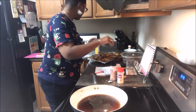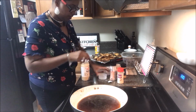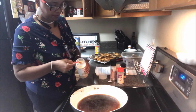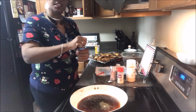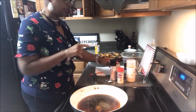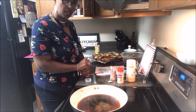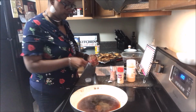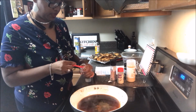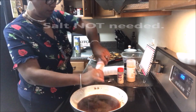I'm going to do a 1/4 teaspoon onion powder, 1/4 teaspoon of the garlic powder. I'm going to do a 1/4 teaspoon of ground ginger. And then just for a little tiny bit of heat, I'm going to do a 1/4 teaspoon of cayenne. It calls for red pepper flakes, but we don't have red pepper flakes. So I'll probably do 1/8 of a teaspoon. I don't want it to be really hot. And then I'm just going to hit it with a tiny little bit of salt.